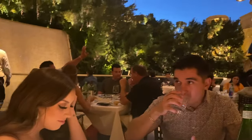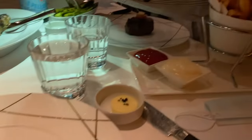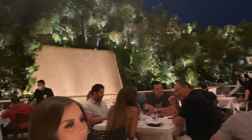So beautiful. They sat us right next to the lake or the fountain. So cute. This looks so delicious. I got steak and fries. Look at what my sister and her man got. Holy cow. Literally, holy cow. So beautiful.